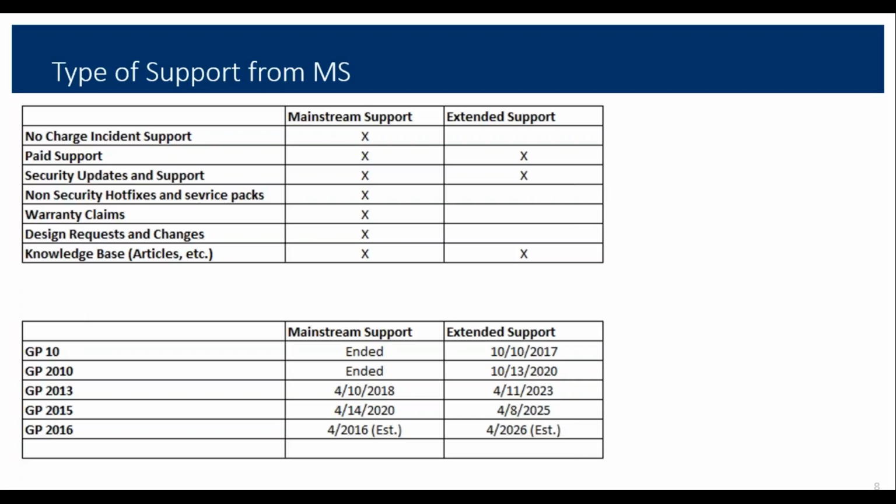So as I mentioned, generally speaking, despite the dates of when Microsoft ends support, we at Socius will do our best effort to provide you the technical support on your version until you upgrade to the most current version or a supported version. For example, if you're still on GP 10 or prior, we will recommend you upgrade. But if you encounter some issues with your version, we'll do our best effort to support you. But if we need Microsoft to provide any type of hotfix or service packs, then they'll probably just have to respond and say, we can't support that anymore.